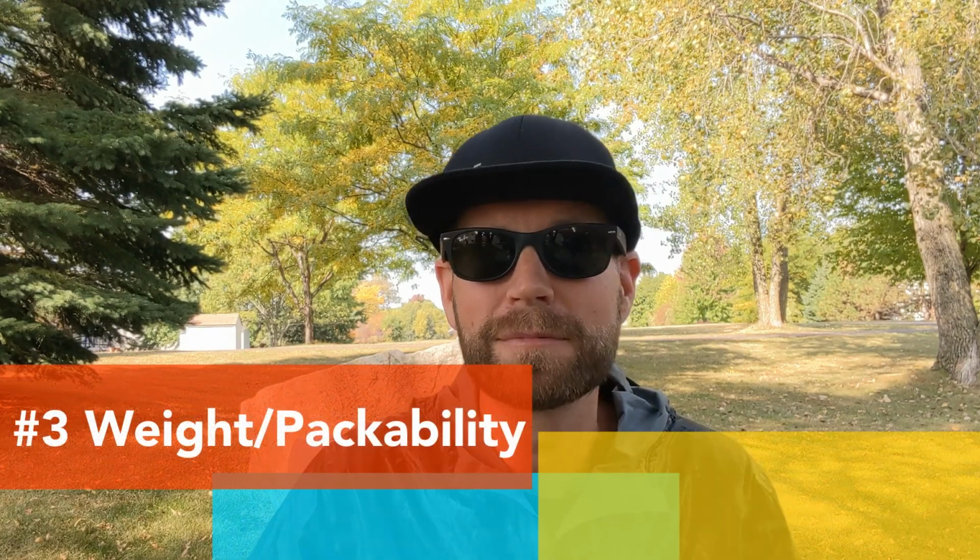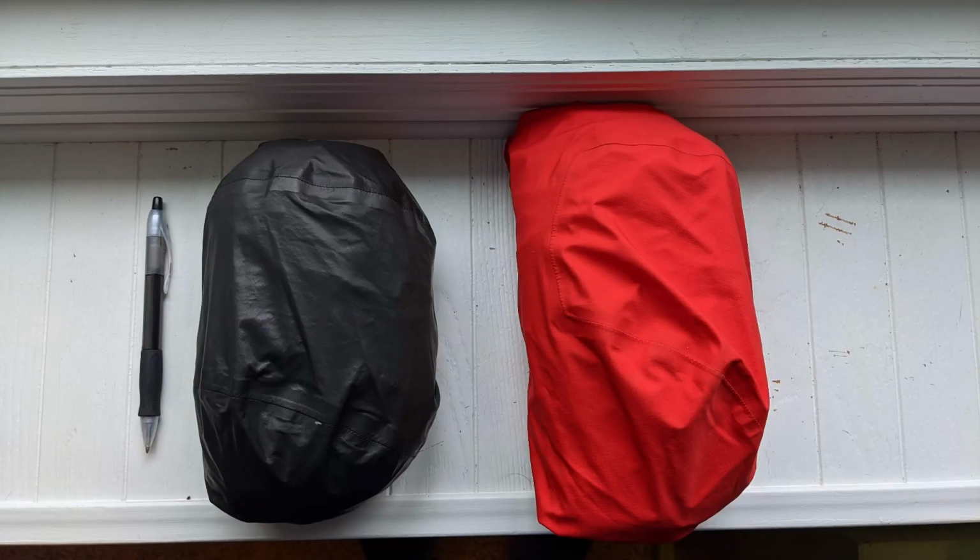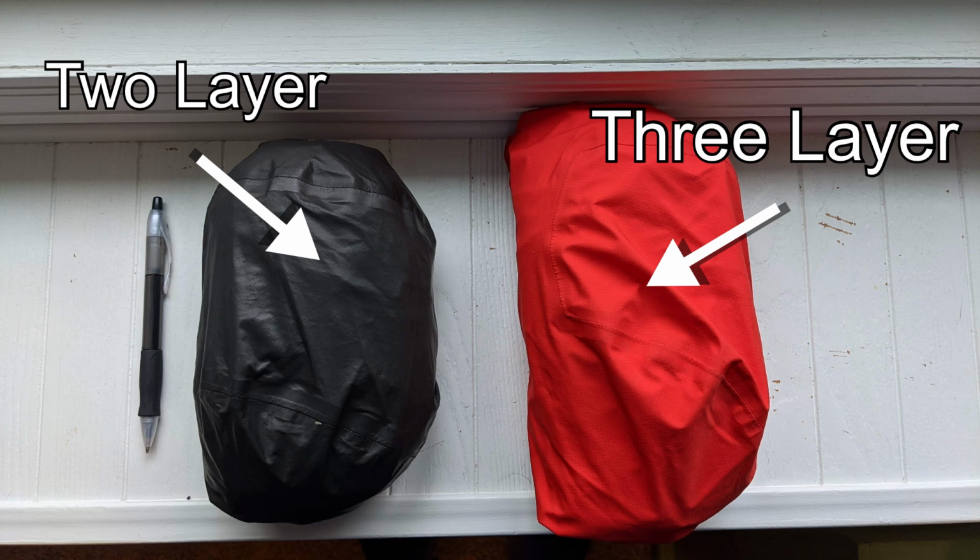The third thing that I really enjoy about this jacket is obviously the weight and the packability. Like I said, it comes in at 6.19 ounces on my scale for a size medium, and the packability is great too because it only has 2 layers as opposed to most 3-layer waterproof jackets that are out there. The last thing that I really enjoy about this jacket is the comfort. I really like how it fits, I like how it feels because it has that Gore-Tex active material on the inside, and it breathes super well.